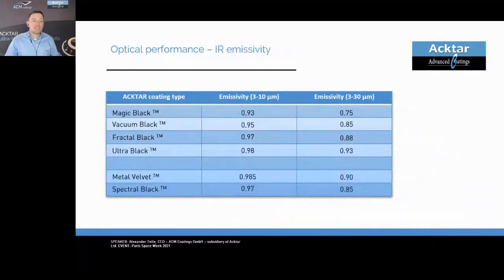Here's another information on the optical performance of our coatings. It's about the infrared emissivity values. That's often interesting, not only if you have an infrared application, but also if you want to use the coating for passive thermal management properties. And with these high emissivity values, they are really suitable for such passive thermal management or infrared calibration targets applications or infrared radiator applications.